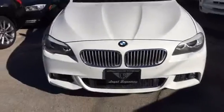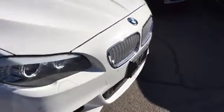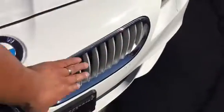Let's see here, the front valance area looked pretty clean. I've got some really good pictures there. We can see the daytime running lights are working. I've already checked the parking distance control. That's working as well. Just a little wear here on the kidney grills. This is probably from it being detailed or being rubbed on too hard. Not sure who's responsible for that.